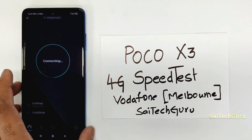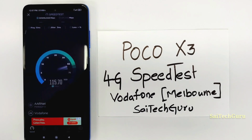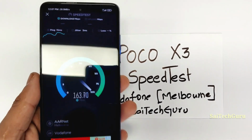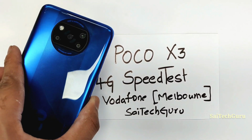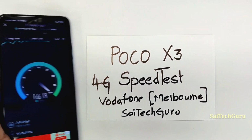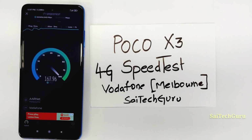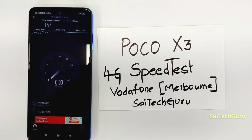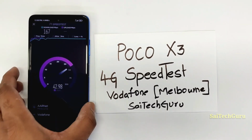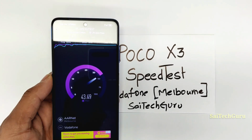Definitely, if I see 4G data of more than 150 Mbps, then I can consider that a good score. When I compare with previous mid-range mobile phones like the Realme X2 or other smartphones, they have close to 120 or 110 Mbps speed. So I'll try to do a 4G data comparison, Poco X3 versus Poco X2, side by side at the same time, changing the SIM. So you will get a clear idea which phone is faster.